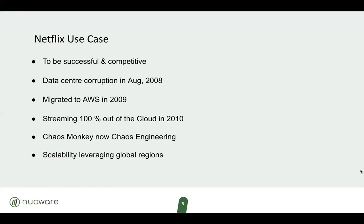And they wanted to be experts at using the cloud, so they developed a number of tools to be better at doing that. They constantly have to test and verify the ability to survive any kind of failure. That's one of the reasons why they developed tools like Chaos Monkey, which has now evolved quite thoroughly into chaos engineering, which is something companies use to test their systems.